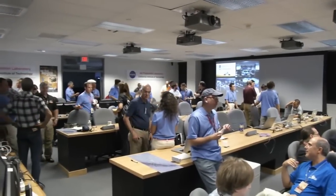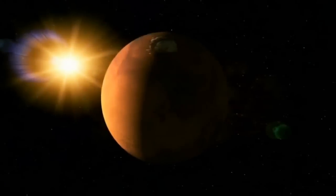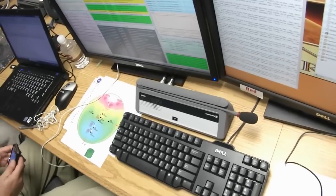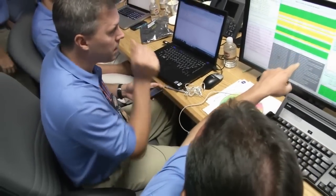As the team begins to take their seats, the tension in the air rises. With Mars hundreds of millions of miles away and the data traveling at the speed of light, it still takes about 14 minutes for the information to come back to the EDL room. As engineers and researchers watch the screens, all the data they receive has already occurred minutes before.